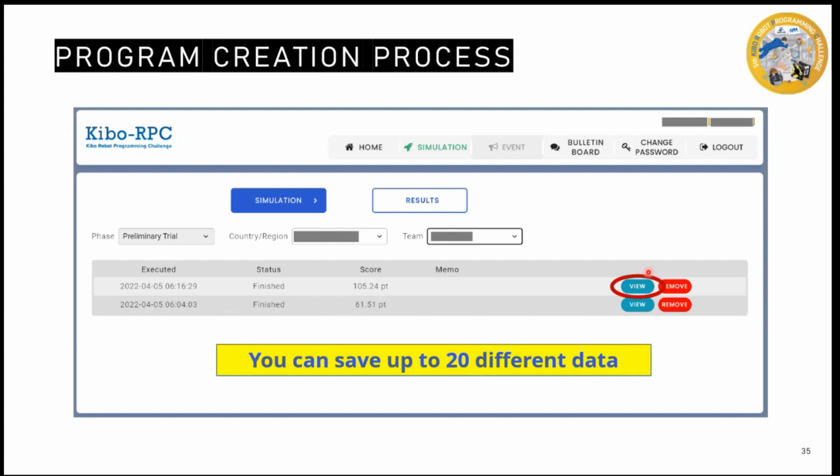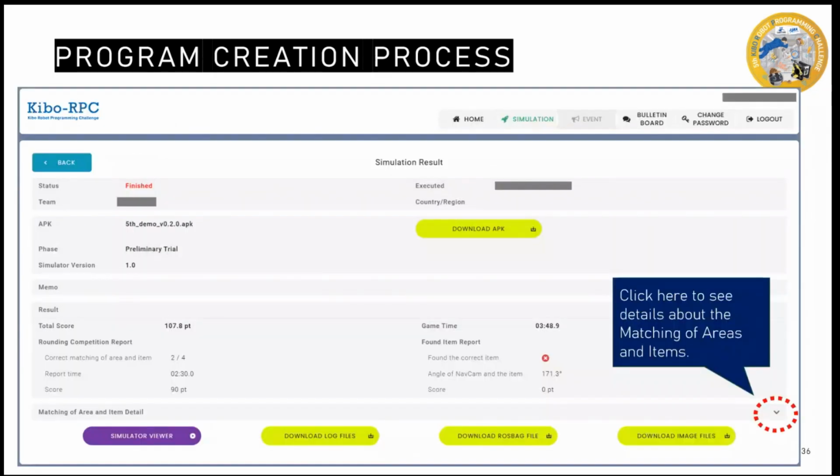So you can click on the view button on the right side of the simulation result to see the details. So this is an example of a detailed result. You can see the game time and the score on this page. So I think it is the time here and the score here.